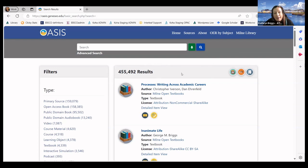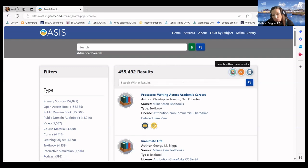That's the whole repository. But this little book with the magnifying glass lets you search within these results. So once you've used the filters on the left-hand side, you can then search within these results as well, which is really handy. So that's it for my quick demo of the three sites.